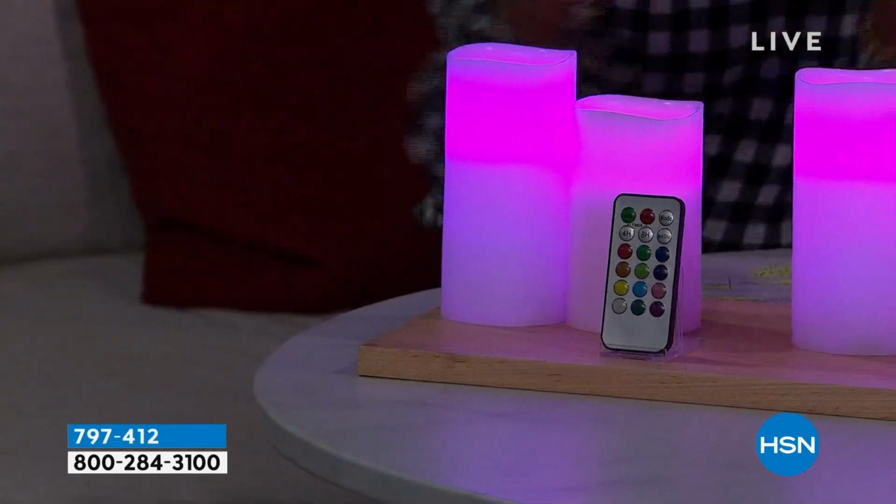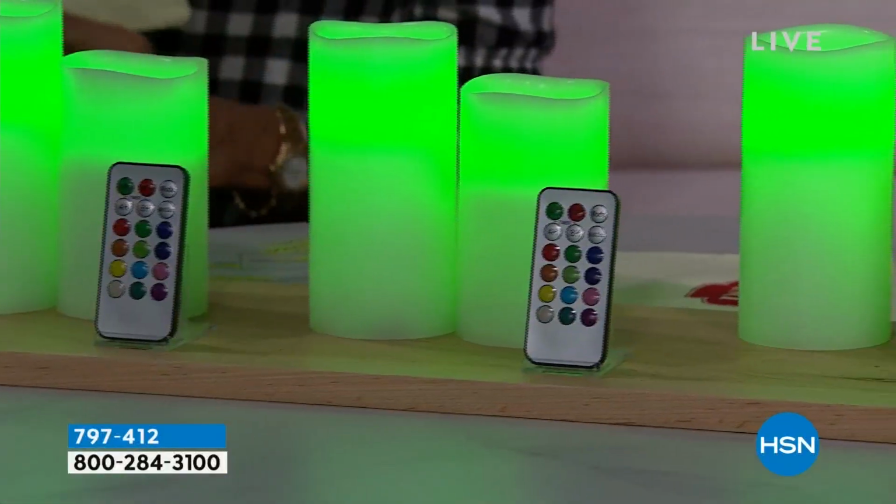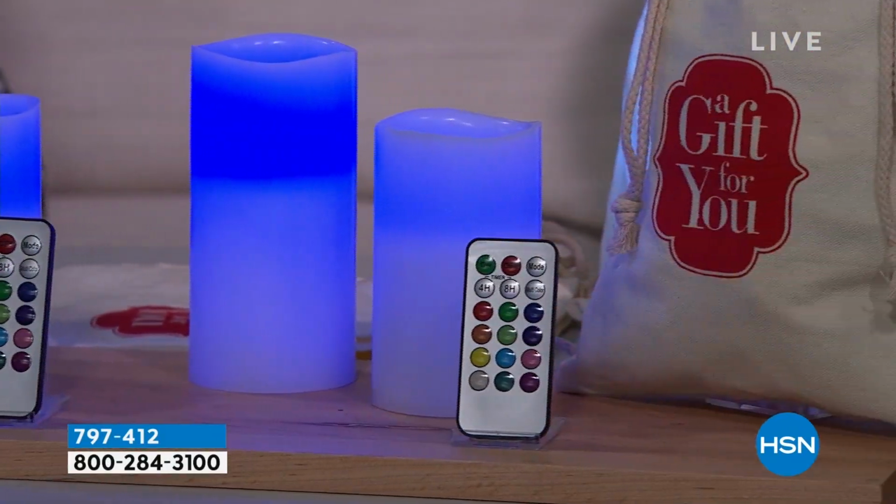First and foremost, I love the fact that you're getting all of them today. You get 3 different remotes, you get 3 different sets, so you actually have 3 fabulous gifts with their very own little gift bags as well, right? So they're ready to go, but I love that I can change them. I love that I have all the different colors to coordinate for the different holidays or the different times of year. And then most importantly, I love that I don't have to ever worry about them. I'm not gonna have the soot, I'm not gonna have the mess, but I am always going to be able to have the beautiful charm and ambiance that a candle brings to every room in my home.